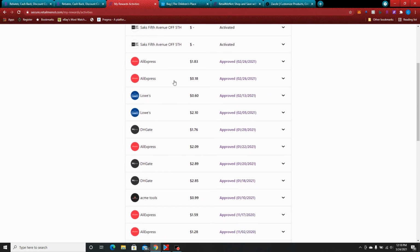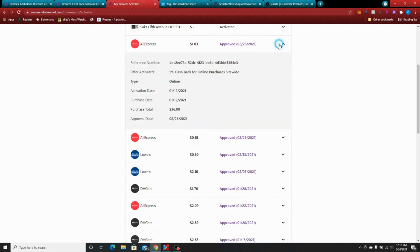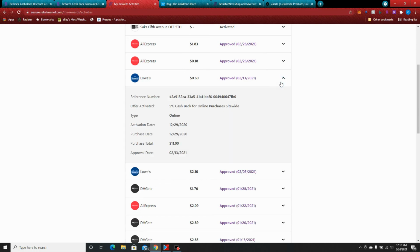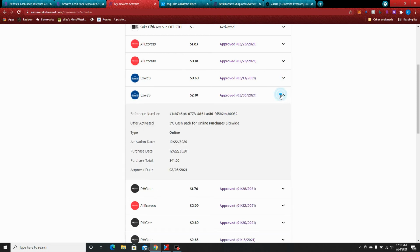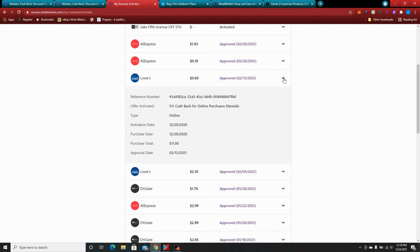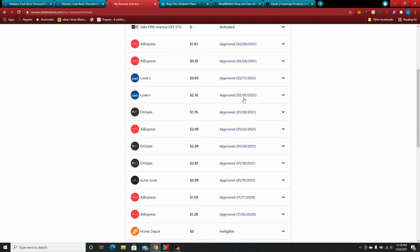So we see all these things. Probably, what did I get from AliExpress? I spent $36. I don't know. It's probably a sample or something. Some hat or something like that. Lowe's doesn't generally pay out that much. 5%, that was kind of significant during that time. Man, if I see another 5% from Lowe's. Sometimes they do like 10 or 15% during the holidays. That's when you want to do all your major purchases. Sometimes it has some little disclaimer though, where it's like up to $50 or whatever.